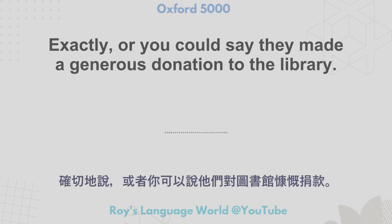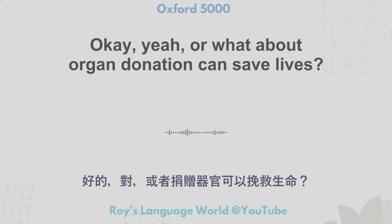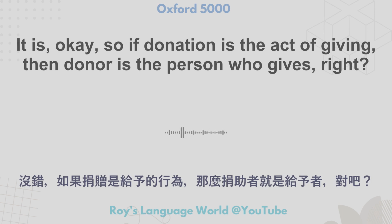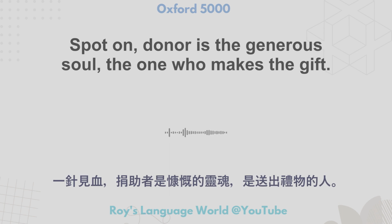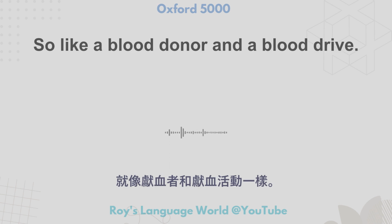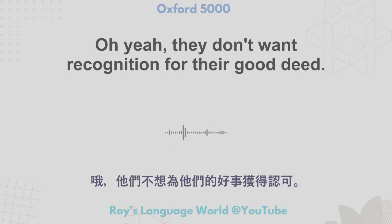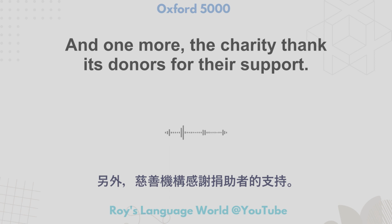Exactly. Or you could say, they made a generous donation to the library. Okay, yeah. Or what about organ donation can save lives? That's a powerful one. It's a truly selfless act. It is. Okay, so if donation is the act of giving, then donor is the person who gives, right? Spot on. Donor is the generous soul, the one who makes the gift. So like a blood donor at a blood drive. Exactly. Or you could say the anonymous donor wished to remain unknown. Oh, yeah. They don't want recognition for their good deed. And one more. The charity thanked its donors for their support.